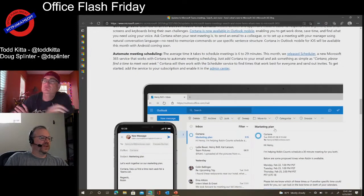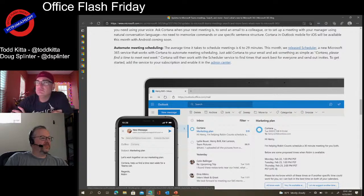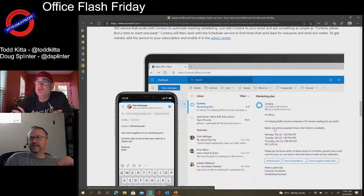People use Bookings rather creatively, so pretty cool on top of it. Scheduler service released: the Cortana assisted scheduler service went GA. I've been back and forth on this one. I'm going to give it another whirl, because I've been using the thing in the lab, or whatever the preview was, for years.